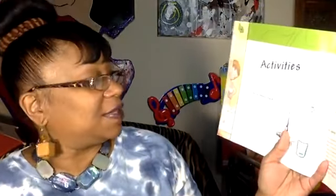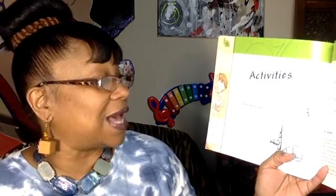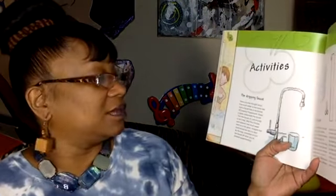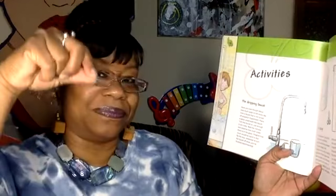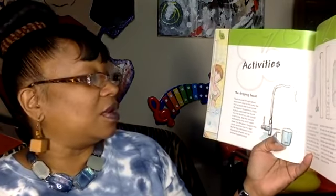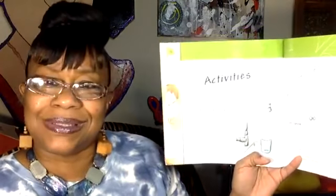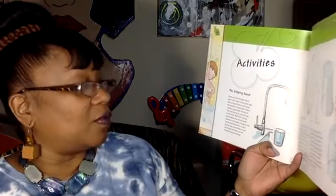The dripping faucet. Have you ever thought about how much water is lost every day from a faucet that is not turned off properly? Experiment. Place a glass underneath the faucet. Turn the faucet on just enough to let it drip, drip, drip. Wait 5 minutes and observe how much water there is in the glass. Imagine how much water would be lost in a day. By the way, remember to turn the faucet off when you finish experimenting.